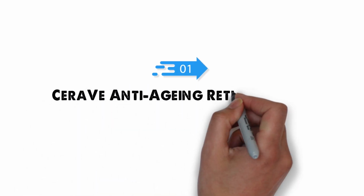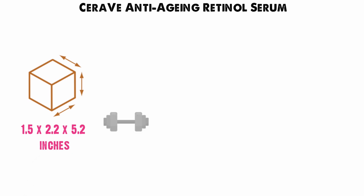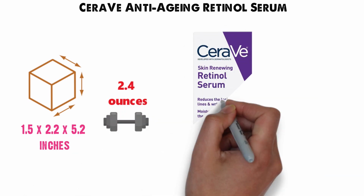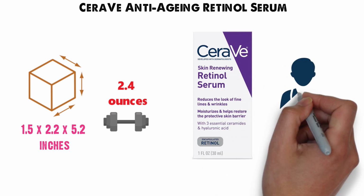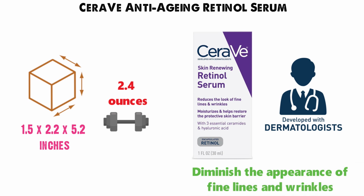At number 1, we have the CeraVe Anti-Aging Retinol Serum. Dimensions of this product are 1.5 by 2.2 by 5.2 inches, and it weighs 2.4 ounces. The CeraVe Retinol Serum is developed with dermatologists designed to help diminish the appearance of fine lines and wrinkles.